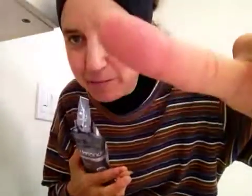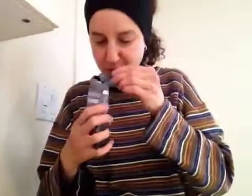Again, these don't look any different than the other ones. Although, when I take them out of the package, I see some stuff on my fingers. I don't know if you could see that. Oh yeah, maybe you can. There's a little powder residue that must be from the probiotics.